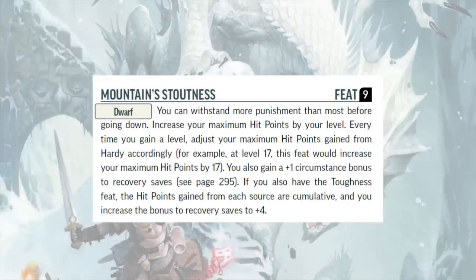First up, Mountain's Stoutness. That allows you to withstand more punishment than most at feat level 9. It allows you to increase your max hit points by your level. Every time you gain a level, adjust your max hit points gained from Hardy. Hey, that's not a feat anymore. Wait a minute. I think they mean Mountain's Stoutness accordingly. So at 9th you take this, you have 9, at 10th you have 10.